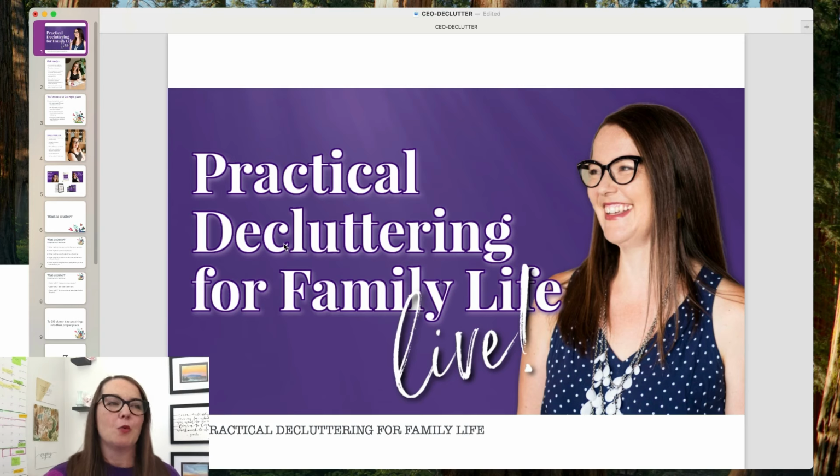So there's the space use element of decluttering. And there's also the putting things in their home so that when you need them again, you know where to get them and they'll be there. The console entry table, that's the kind of thing we're going to talk about today for sure. So we are talking today about practical decluttering for family life.